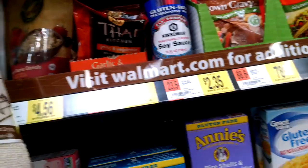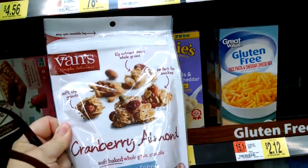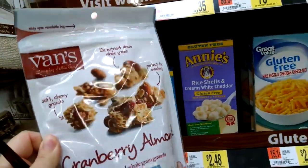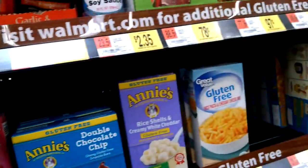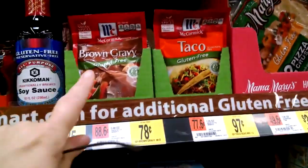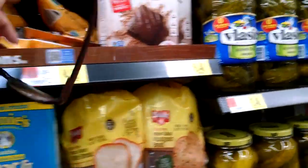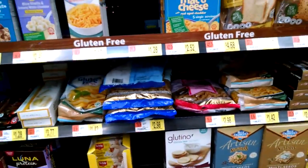It's just terrible that I even tried it. Best granola in the world is this cranberry almond by Vans. I gotta say, it is so good. It tastes like an oatmeal cookie. I cannot buy this. I actually eat the whole bag. It's just terrible. Like out of the bag, I don't even put it in anything. You've got gluten-free sauce mixes, chocolate chips, brownie mixes. I mean, everything you could think of here.